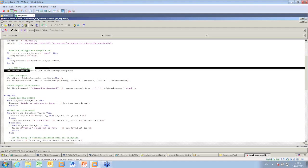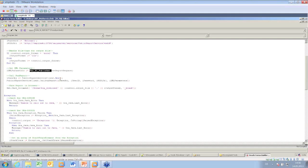Then we have another method in our improved package, get report request. This method will collect the information that we define behind this run report button, and generate a memory structure that will be passed to the web service client. Here the web service client will decode this information and arrange it in the right way to be sent to the BI Publisher web service.